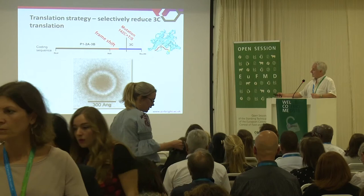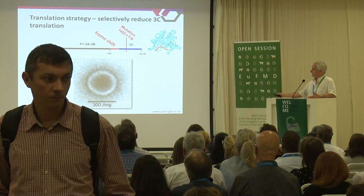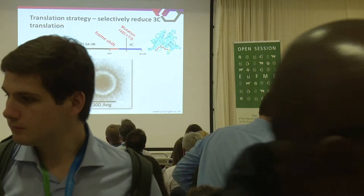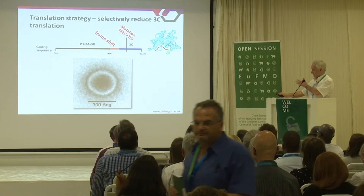is this way of modulating the 3C protease activity. 3C protease is cytotoxic, and so by using two strategies, we downregulated the enzyme activity by introducing that point mutation, but also put in a frame shift, in this case it was from HIV, to downregulate the translation of the 3C protease. So with that combination of control measures, we could get processing of the P1-2A and then capsids assemble.